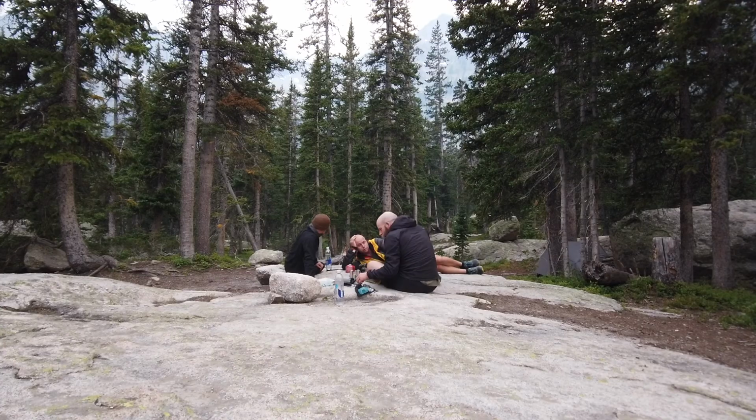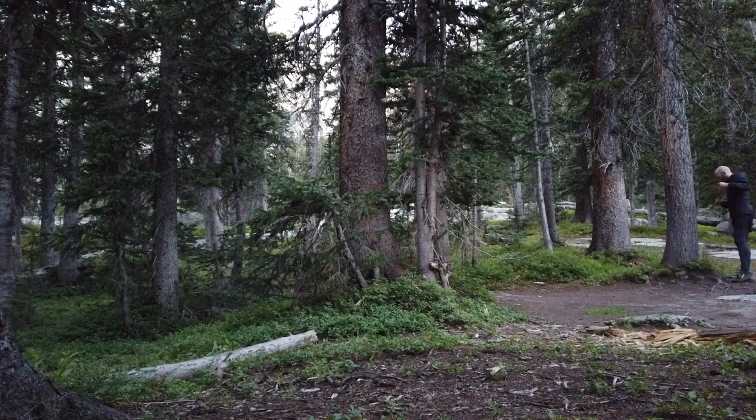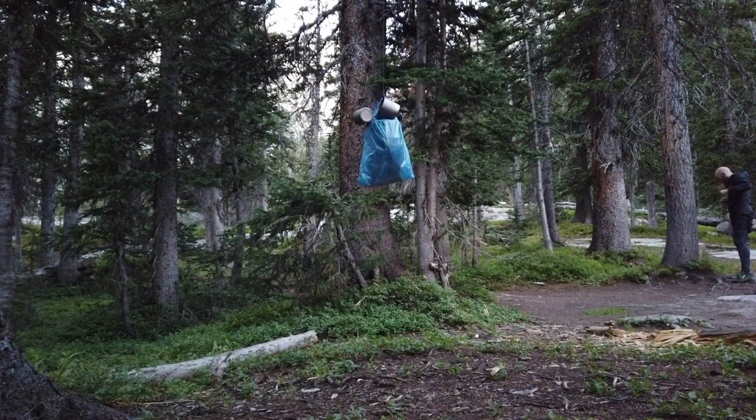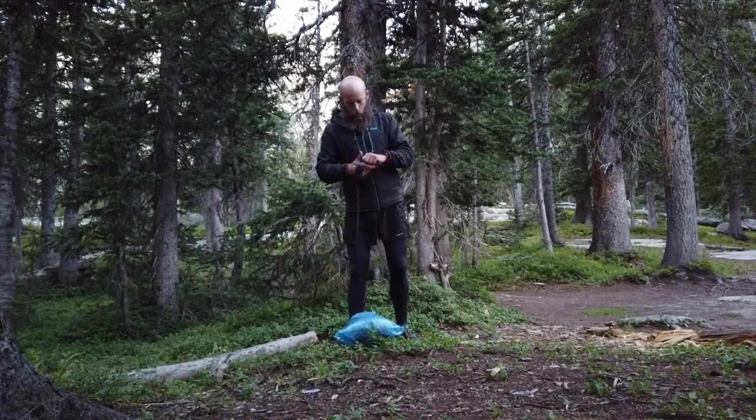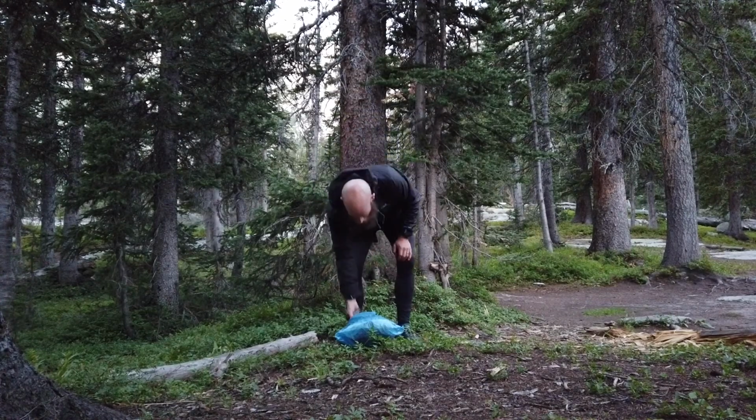Even although we didn't see a single large animal all weekend, we still took the necessary precautions to secure our food from scavengers, using a combination of a bear hang and a bear-proof bag to keep our supplies safe.